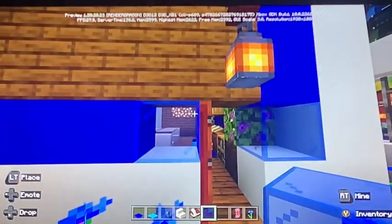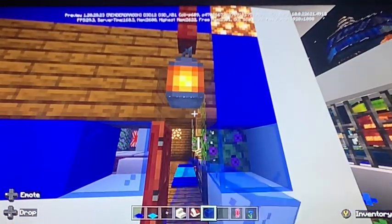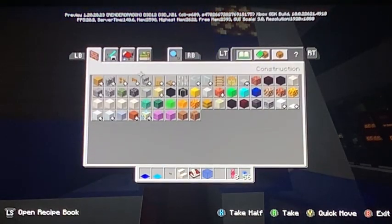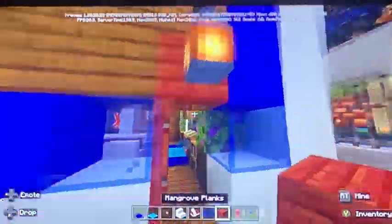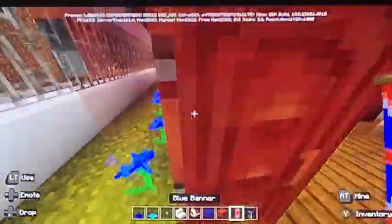I think that's all right, isn't it? I might add a mangrove here as well, so just like a mangrove. Yeah, I think that's all I'm gonna do.